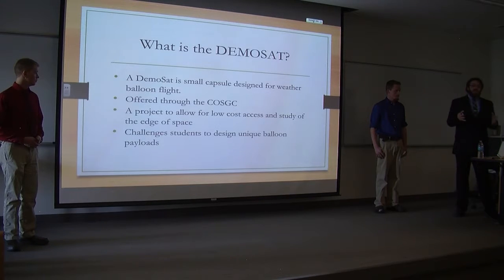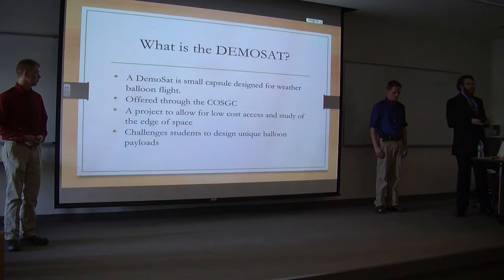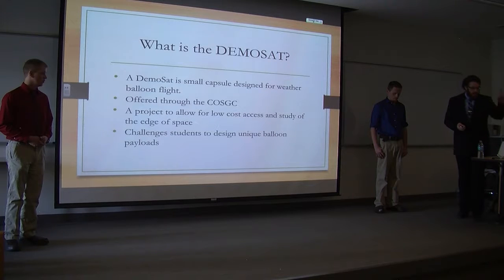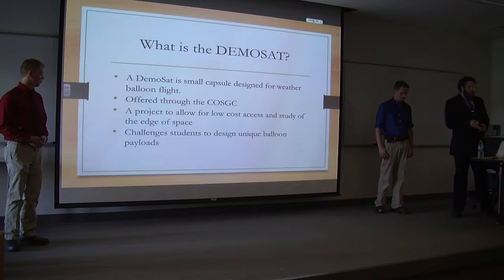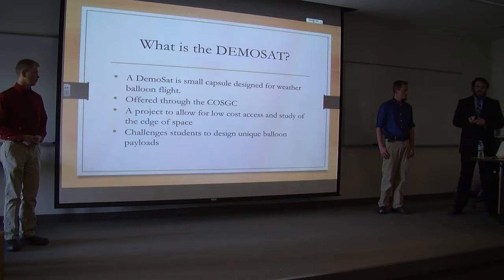All right, so specifically we're working with something that's referred to as the Demostat. So what exactly is the Demostat? It is a small capsule designed for a weather balloon flight. We actually have our Demostat capsule right here on display. This is another program that's offered through the Colorado-based Grant Consortium. There are other programs that are offered, but this is the one that we chose to pursue.